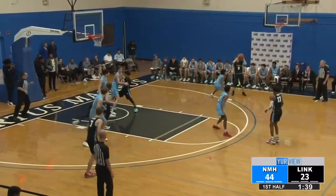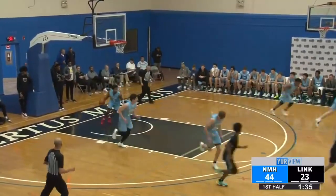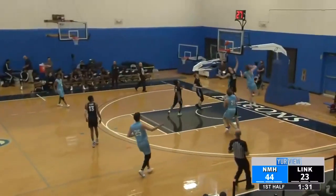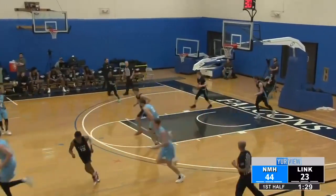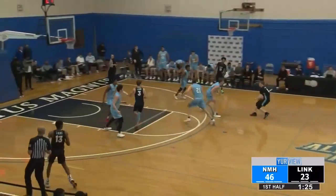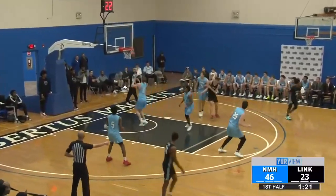There's Engler. Gets it to Hensley. Just can't, misses by one again. Yeah, now he's struggling. On the home run pass, run and the cutting Malloy finishes underneath the layup. All Northfield right at the moment. Really getting a boost from having these two guys back in the lineup.